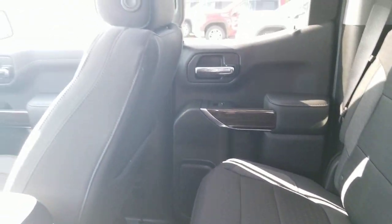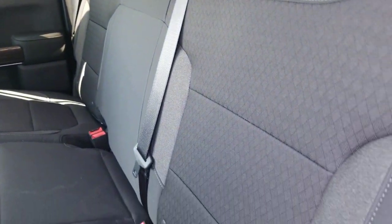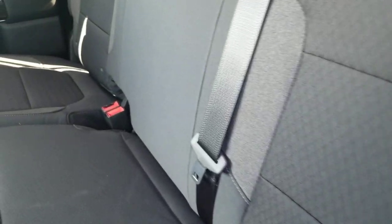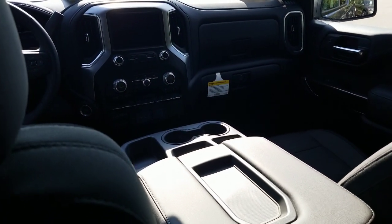This is going to be the same general look, where you get that nice contrast cloth here, so you can see the different patterns in the fabric, and then the bolsters are a softer kind of material. And our double cabs are going to have that bench in the front row.